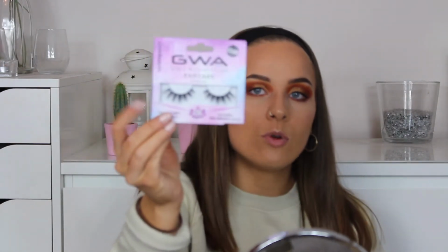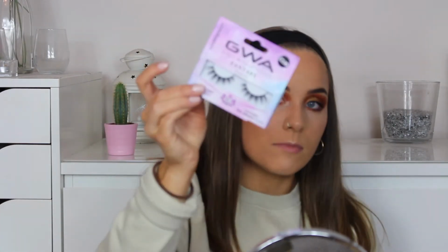So I did have a favourite lash, but I ruined them when I went out because my eyes wouldn't stop watering, so I do need to order a new pair of them. Another pair that are easily accessible are the Girls of Attitude Princess lashes. You can get these in Primark. I think you can also get them in Savers.